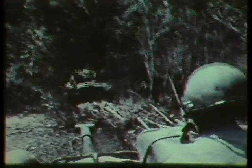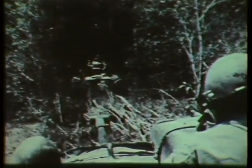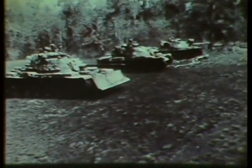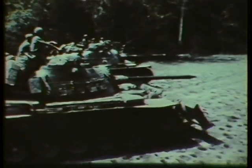At one time, military leaders believed that the use of armor in the jungled mountains was impractical. But a tank battalion, 2 tank-laden cavalry squadrons, and a mechanized infantry battalion fulfilled a variety of successful missions with the 4th Division.